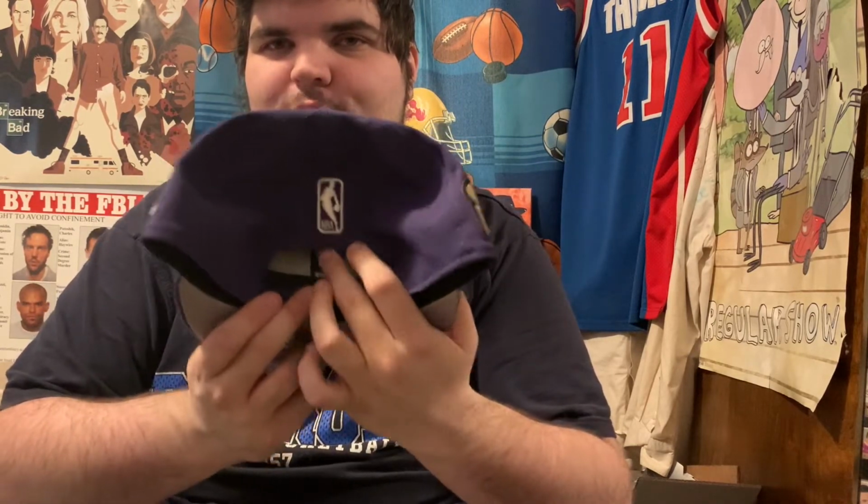Another one with the classic 2000s logo in the Phoenix Suns. One of my newest hats that I have. I love this logo. It really gives me Steve Nash vibes. And I also really like how they added this side patch here. 2021 NBA Finals, of course. And it's a new era hat with the white logo on the back. I love this logo look, so I had to pick it up, and I was really grateful that I was able to get it when I did.